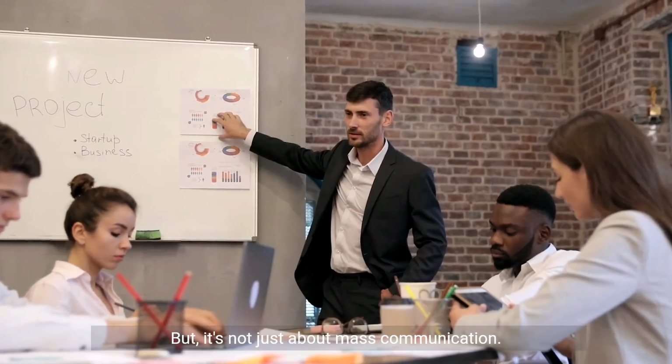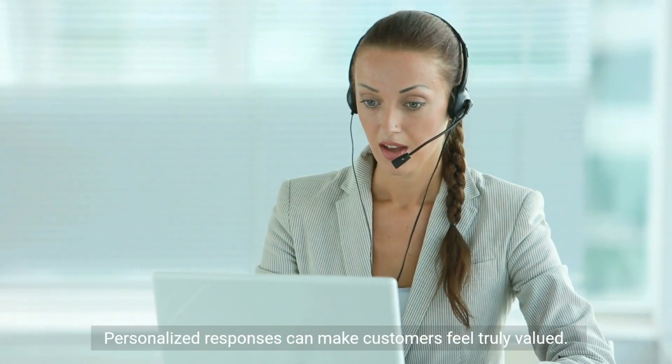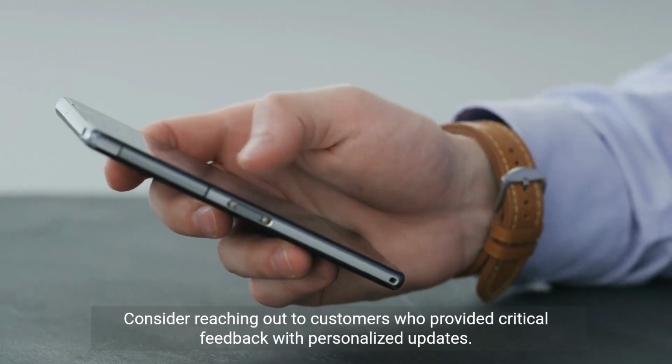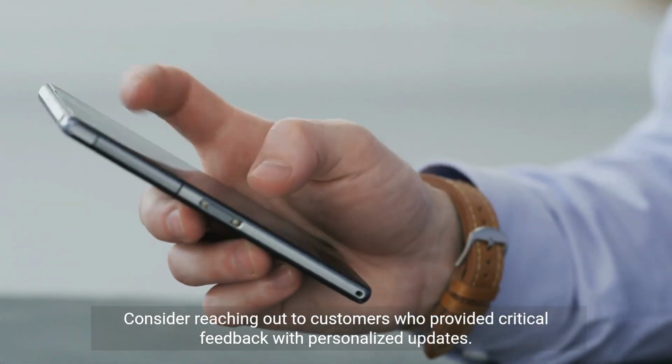But it's not just about mass communication. Personalized responses can make customers feel truly valued. Consider reaching out to customers who provided critical feedback with personalized updates.